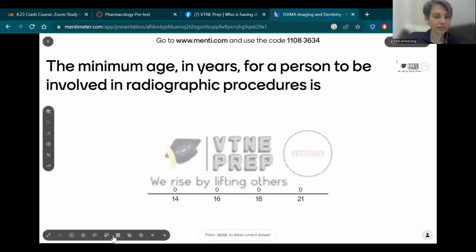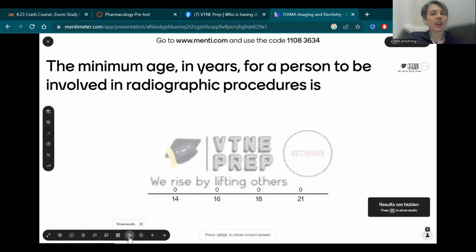All right. So my first question, the minimum age for a person to be involved in radiograph procedure is, and then you can go ahead and put your answer in from your phone or your computer.